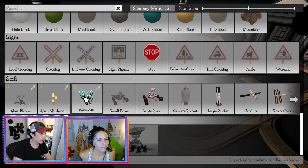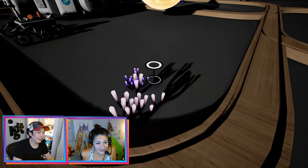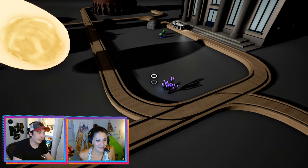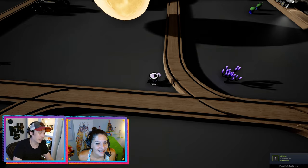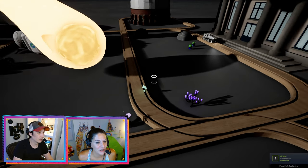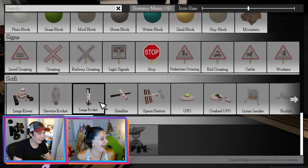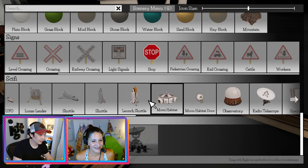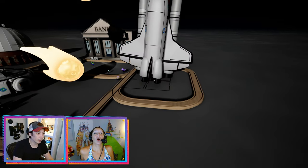Tracks. Flora and fauna here. Let's do an alien bush. Okay. Flora and fauna. Yo, I thought that this would be much bigger than it is. Yeah. We need like a big old thing. Okay. They're, I mean, cute. You need a pretty little thing. Aw, Boo Boo's playing Wobbly Life. I saw that notification. Okay. Yeah, this is the size we're talking about here.